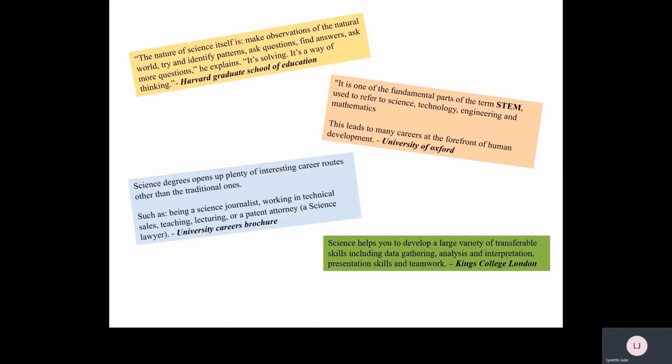So here are some quotes from some universities and from some career brochures. I think they really sum up how universities view students who have a science qualification. The two main things that I think are uniform across universities is that they all recognise that science helps students to develop a huge bank of transferable skills, some of which are listed here by King's College London.